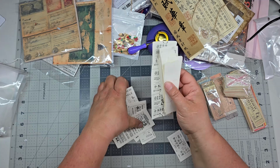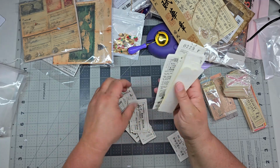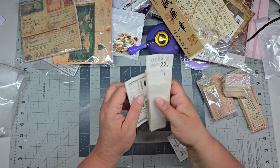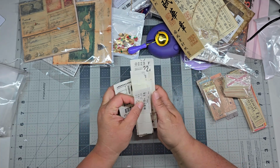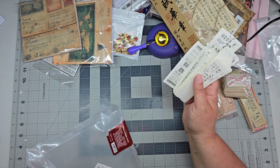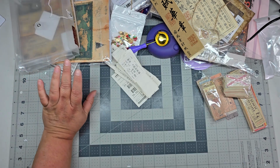I would highly recommend these. I don't think you guys will be disappointed. I do think I spent a little extra money on these, well, what I consider extra money for Temu. But I think these are definitely worth it. That's all I have for you today.